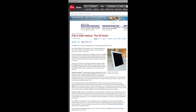Now, it's interesting. When I saw the headline, I thought he was going to mean by 2 times factor the fact that you can run iPhone apps on the iPad in 2 times mode. No, what he means is that it's much faster.